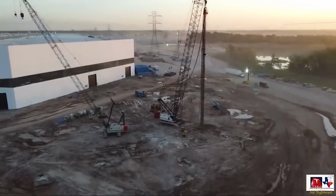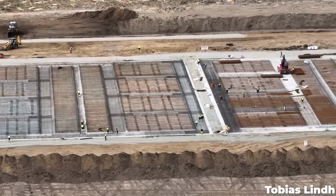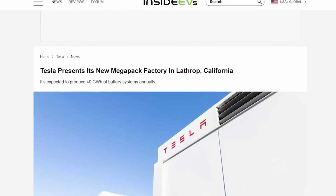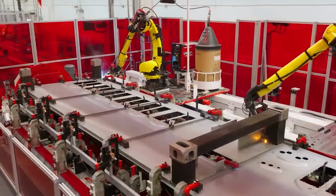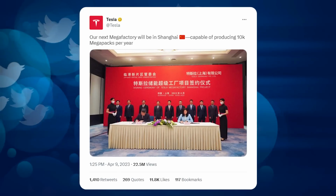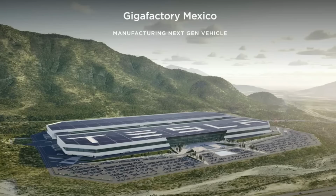This is a very big year for new Tesla construction and shakeups at established facilities. Gigafactories in Nevada, Texas, and Berlin are all going through expansions on their facilities. The mega factory in Lathrop, California was recently finished and is ramping up production of the company's Megapack energy storage systems, while Tesla prepares to break ground on a second Megapack facility in Shanghai, and the Investor Day event in March confirmed a new Gigafactory is going to break ground in Mexico by next year at the earliest.